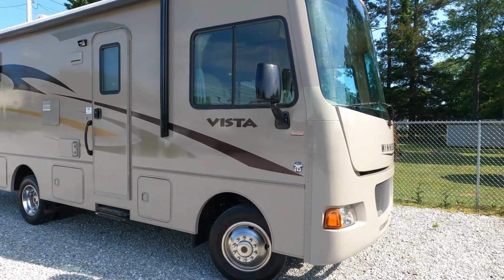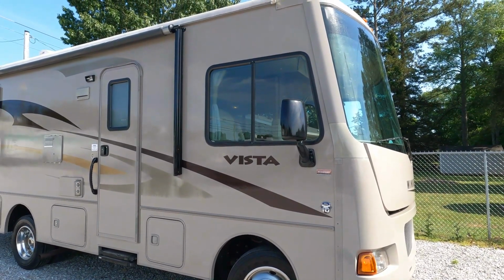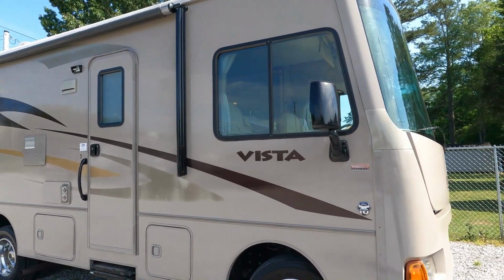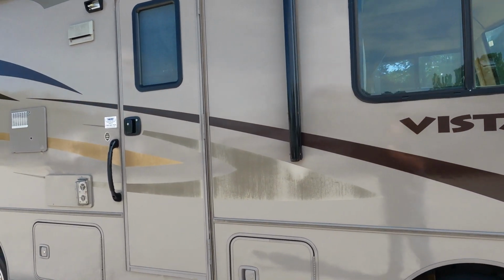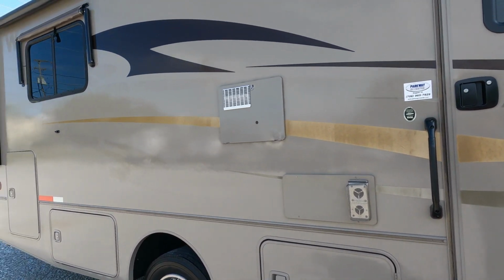Got that hot rod, 3-valve, 362 horsepower Ford Triton V10 with an F53 chassis. This one should be a 5-speed TorqShift, should be. I'll tell you for sure when I go in there. And you know, you got a little bit of fading on a couple of the stripes, but still got a great shiny finish on it. So other than that, this is a nice motorhome.